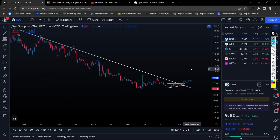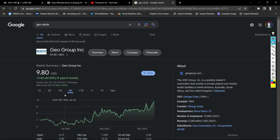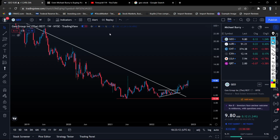If we take a look at the chart, it broke that massive ascending triangle, and if we take a look at the price, it's up over 40% the past 6 months. So does this mean that whichever stock Michael Burry buys, you just go all in? No, but whichever stock he's buying, what we can do is take a look at the setups.